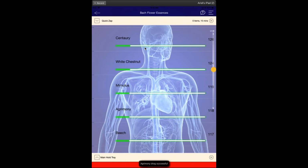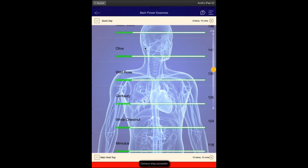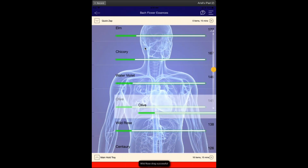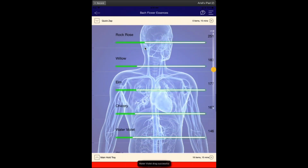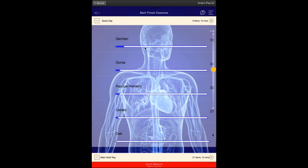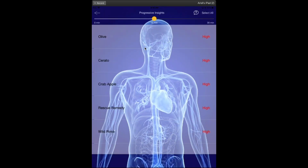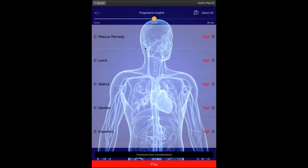And one of the reasons is they do not have any resistance. They don't have the mental resistance that we often have, which is like, how could this work? I don't understand. I don't believe this. Well, this can't be helping me. And they have to go through all those layers of that first before they can get anywhere. So let's just do a quick progressive insights and just tell us what the top flower essence is.